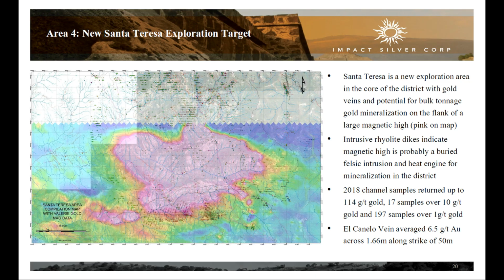You go in and do a channel sample, and that's a different animal. So we don't even consider something other than a good grab sample that says we'll go out and take another look at it. But yeah, there are whole areas of the property we've never even been to.